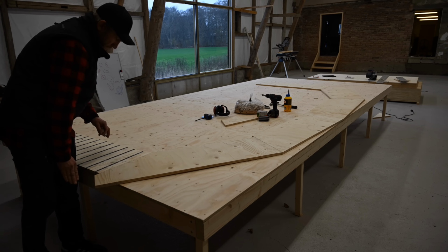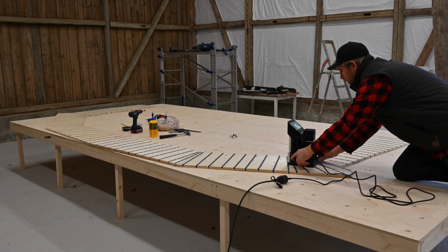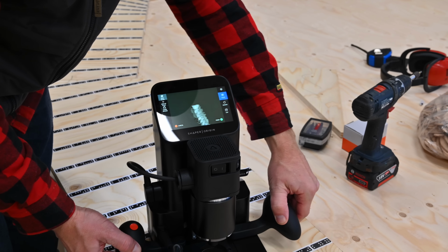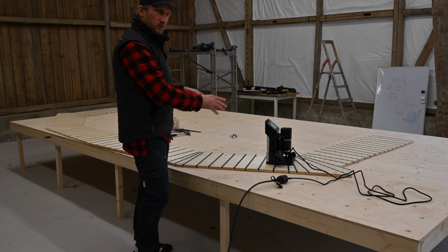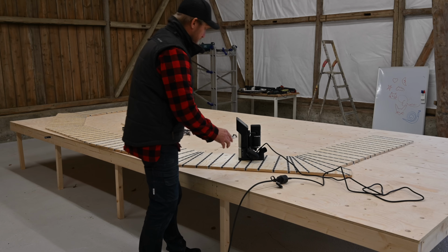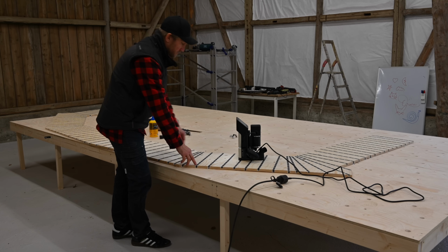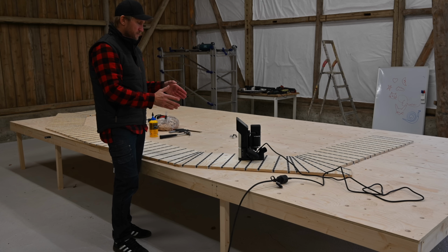The guiding tape for the router is being placed out. What I'm doing now is scanning the workpiece, or the work area, so the machine can triangulate its position on the workpiece. The way it does that, as I understand it, is that it uses these dots on the Shaper tape to triangulate, measuring the distance, and that way it always knows exactly where it is.